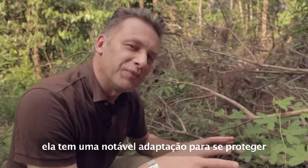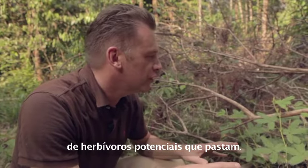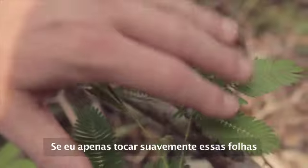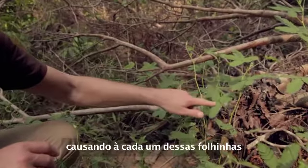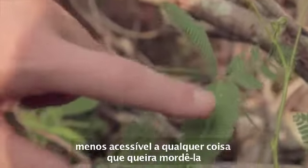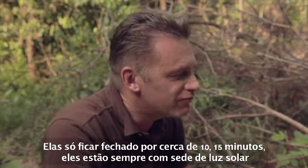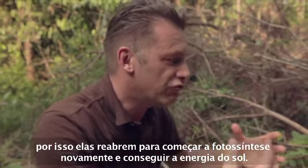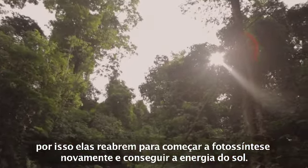Look at this plant. It's got a remarkable adaptation to protect itself from potential herbivores that would graze it. If I just gently stroke the leaves of this, they all collapse like this, making each of the little leaflets here less accessible to anything that would want to nibble it. And of course, they only stay closed for about 10-15 minutes. They're always thirsty for sunshine, so it will then reopen to start photosynthesizing again, getting that energy from the sun.